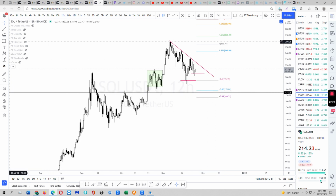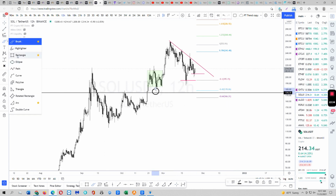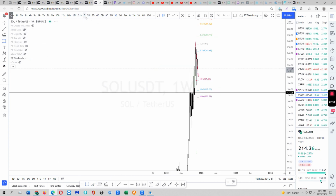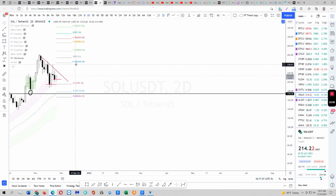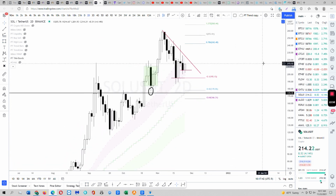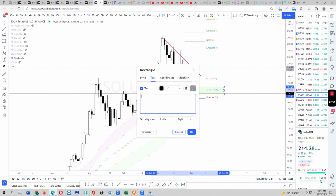So my target for that wick right there, let me see what the TMA bands are. I want the daily, 2 days. Let's see 2 day. Yeah, right there. See that? See the 2 day TMA? Let's zoom in. There you go. Down here, 170s. So if Sol comes down here, I'm buying longs. Longing if Sol comes down to 170s.